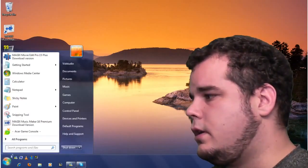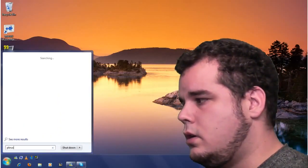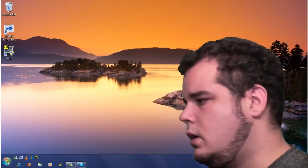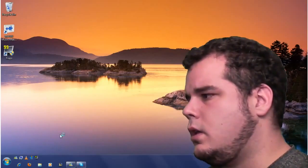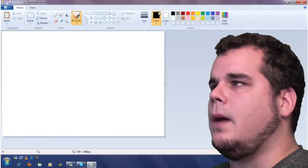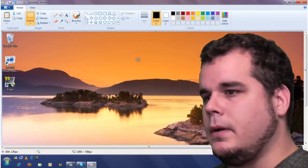Then go over to Start and type in PBrush for paintbrush, which doesn't want to work. Okay, so they changed the name to Paint. Once you have your copy of Paint open, hit Control V and it'll paste your desktop wallpaper.